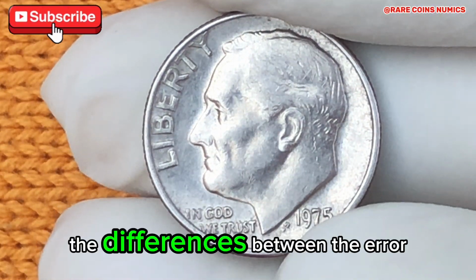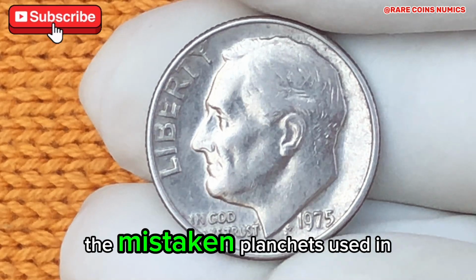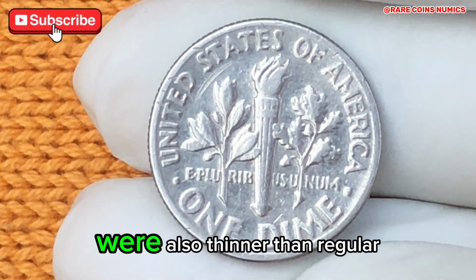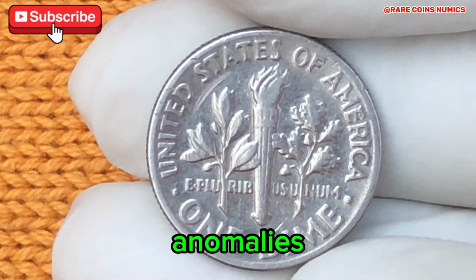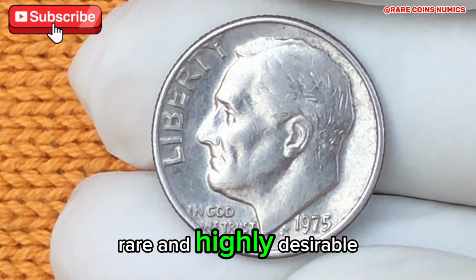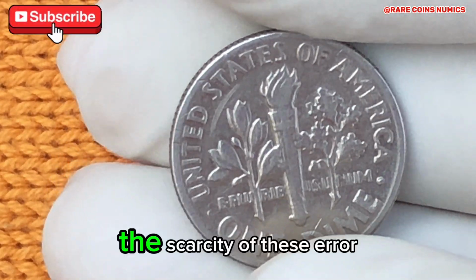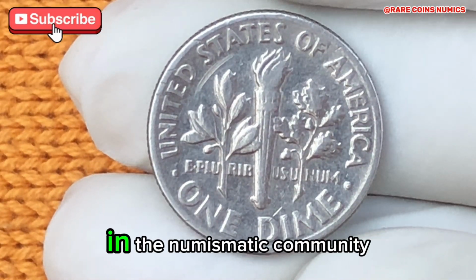For the most part, the differences between the error dimes and their regular counterparts were subtle but significant. The mistaken planchets used in the production of the error coins resulted in dimes that were slightly off-center or featured a distorted design. Some of the error coins were also thinner than regular dimes, and others were struck with inconsistent pressure, leading to a variety of anomalies. While the minting of these error coins wasn't intentional, these misstrikes are now considered rare and highly desirable. In fact, the error dimes from 1975 have become some of the most sought-after coins among collectors. The scarcity of these error coins, combined with their distinctive features, has made them prized possessions in the numismatic community.